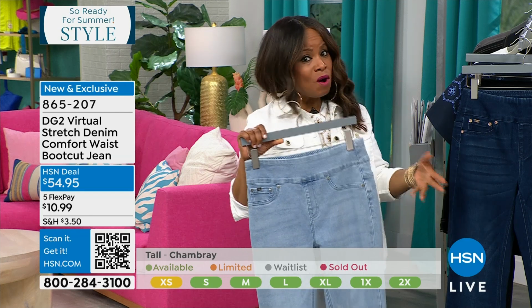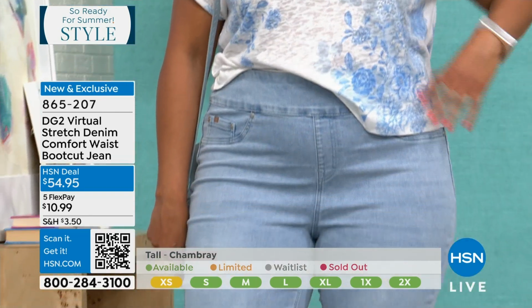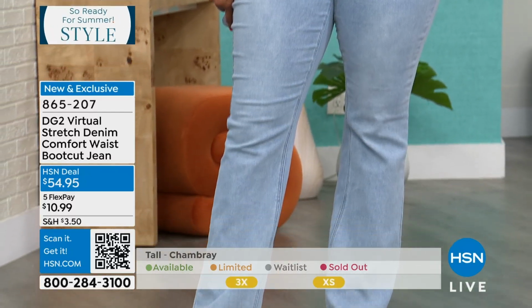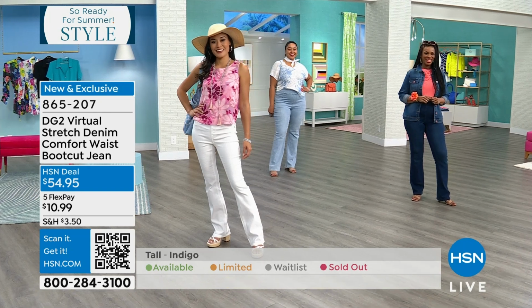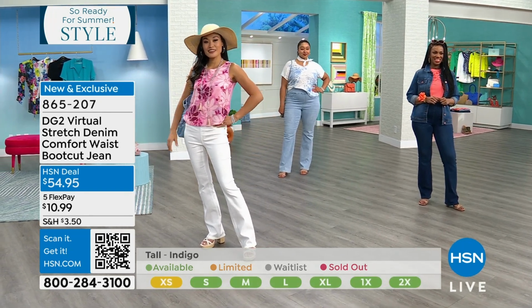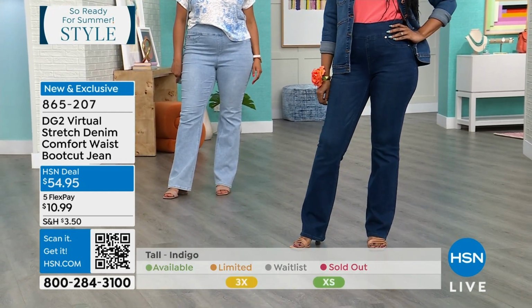And of course, giving you all of the different colors, whether it's that darker indigo or the lighter chambray that we love, they're all here. Look at all of our gorgeous models, all different types. Look at Kenya's body right now. Excuse me over there, you look so gorgeous. Look at your curves in that chambray, insane. And guess what? If she threw on that little American flag jacket with the chambray, forget about it.